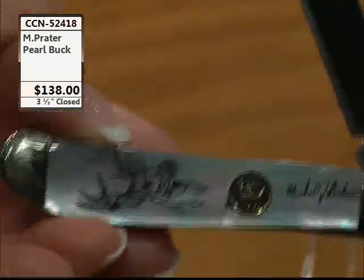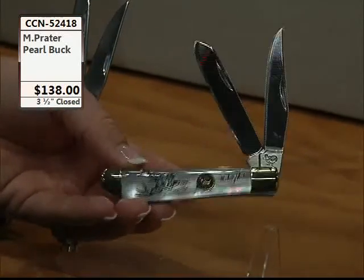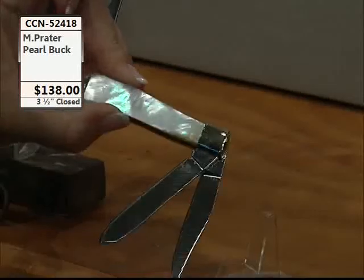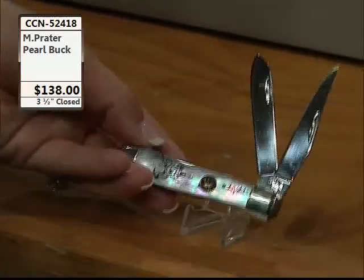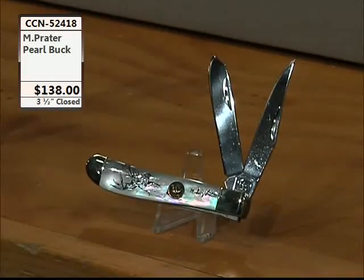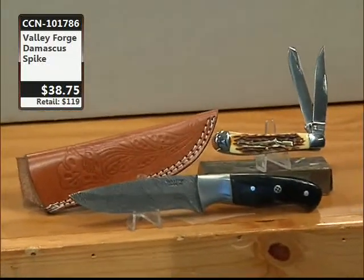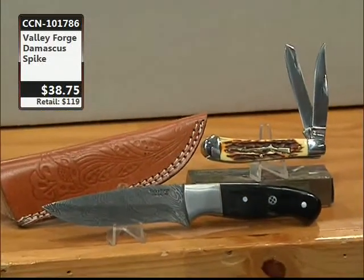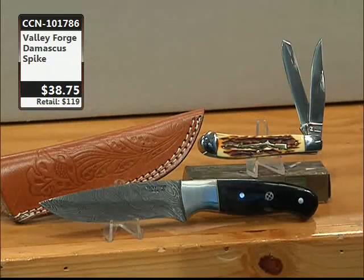It's $138. Don't have a ton of these. With Father's Day coming up, I would like to have seen more of those, but we have what we have. That's on a hen and rooster. Medium-sized trapper by hen and rooster. Sale price is $138, retails $299.95. It is gorgeous. Somebody's going to have a really happy Father's Day when they get that on June 16th.